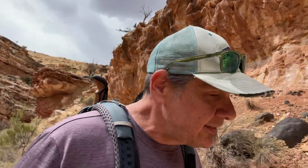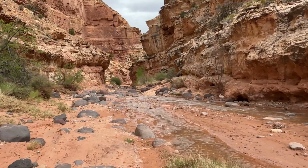What a fun way to spend an afternoon. Just awesome. I am 2 or 3 miles into this hike, 3.1 miles, so 5K into this hike, and no one out here but me. Sulphur Creek, soaring red cliffs, black rocks. Pretty amazing, man. Wow. This is a pretty awesome section.